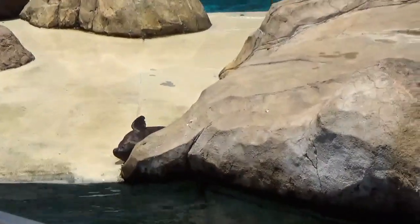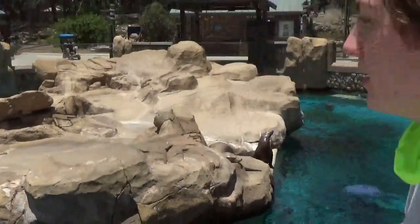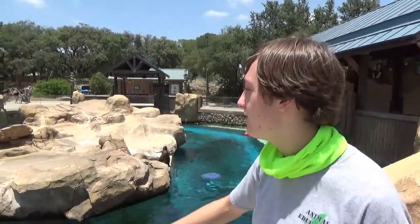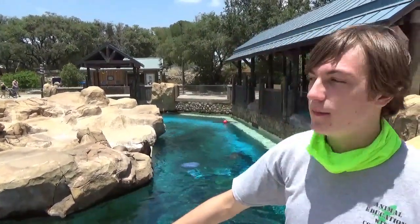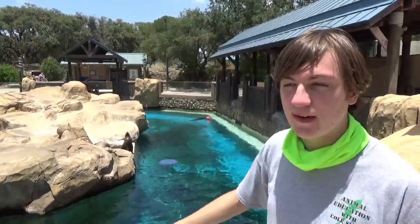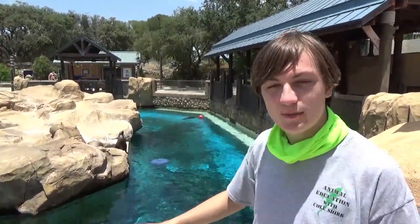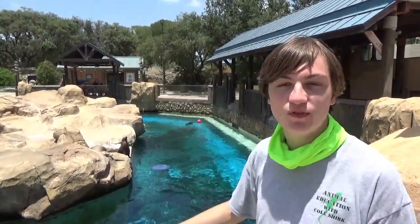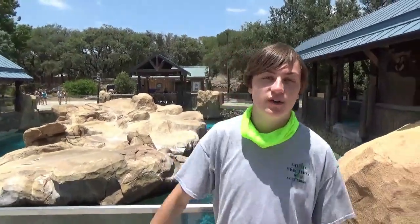We have another one tucked up behind the rock that you can only see from the other side. But he's been scratching himself and just rolling around, having the time of his life back there. I took a video for my mom because she loves baby animals. And they've been super vocal, just playing around with each other, which has also kind of made it a pain to film because it just won't shut up, but it's a super cool vocalization that they make. But let's go see some dolphins.